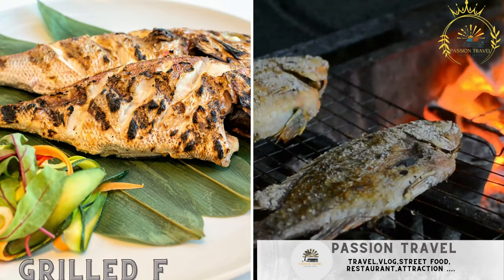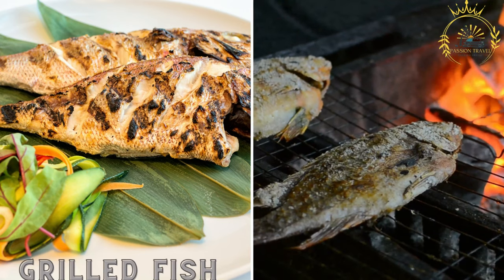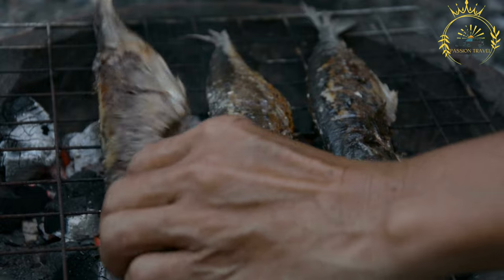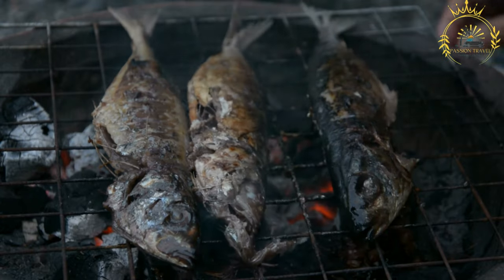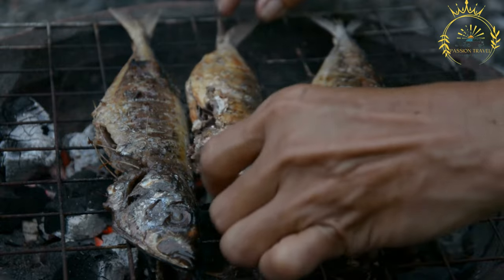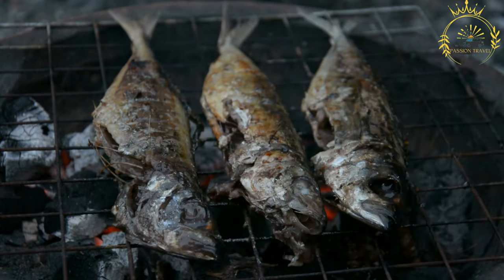Grilled fish. Fresh fish grilled over an open flame or on a barbecue, often seasoned with spices. Grilled fish is a popular and delicious street food enjoyed in many parts of the world, including Equatorial Guinea. As a coastal country, Equatorial Guinea is known for its fresh seafood, and grilled fish is a delightful way to savor the natural flavors of the ocean. Here's an overview of how grilled fish is typically prepared.